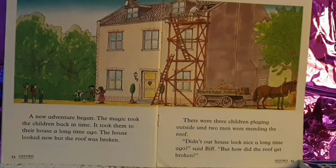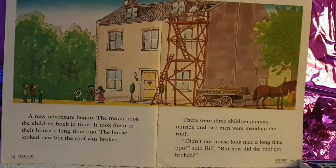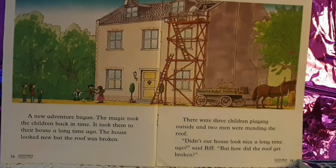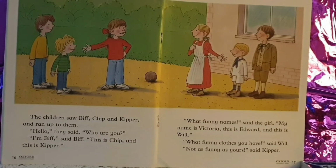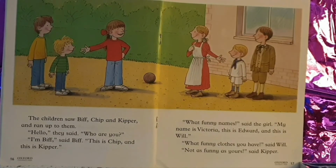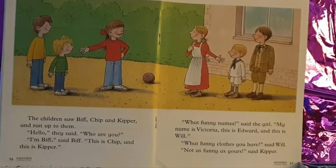The house looked new, but the roof was broken. There were 3 children playing outside and 2 men were mending the roof. "Didn't our house look nice a long time ago?" said Biff. "But how did the roof get broken?" The children saw Biff, Chip and Kipper and ran up to them. "Hello," they said. "Who are you?"